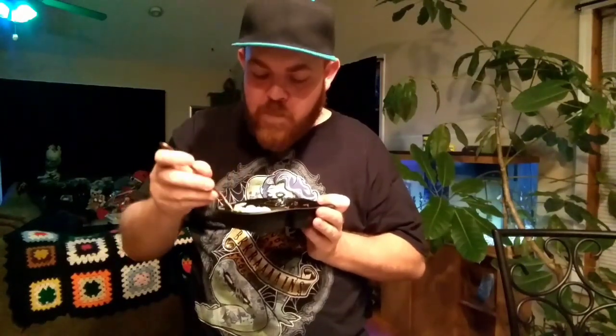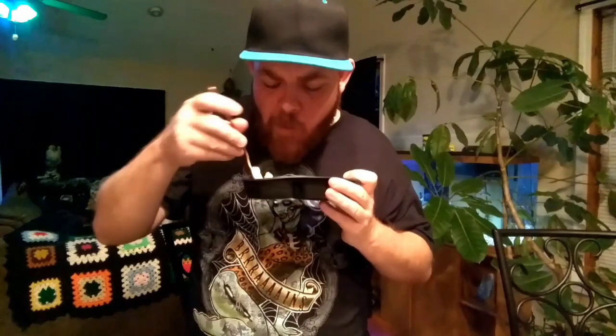Try these smoky garlic mac and cheese noodles. That's good. That's really good, actually. Hot. All right, we'll set that aside for right now, and next up, Boston Market!